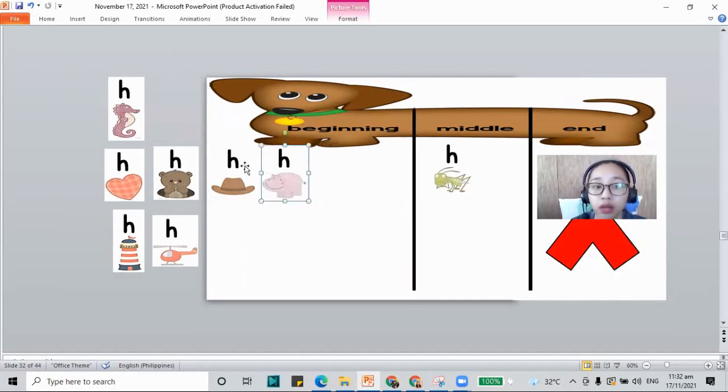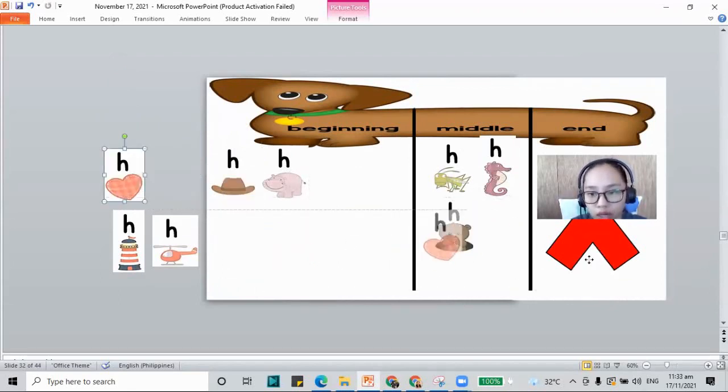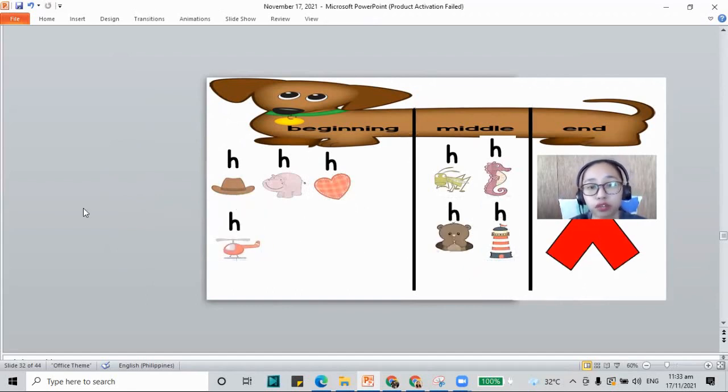Hippo is in the beginning. Seahorse in the middle. Groundhog in the middle also. Heart in the beginning. Next, lighthouse in the middle. And helicopter in the beginning. So if you're done with the work, let's move to the next page.